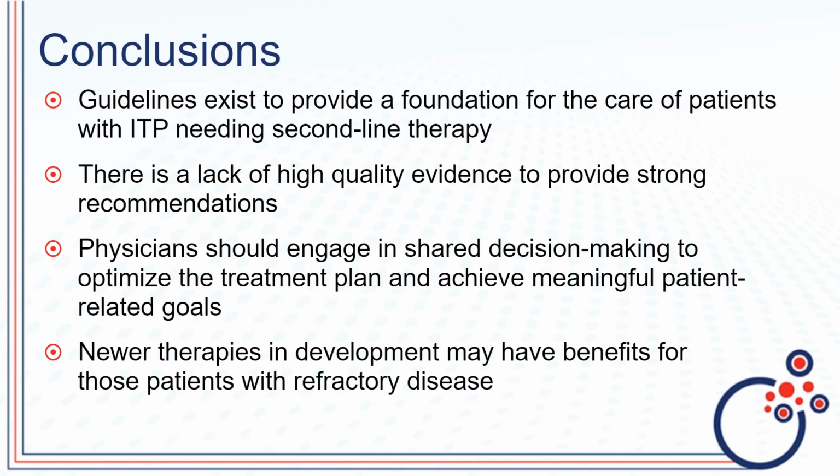So in conclusion, guidelines exist to provide a foundation for the care of patients with ITP needing second-line therapy. There is a lack of high-quality evidence to provide strong recommendations. Physicians should engage in shared decision-making to optimize the treatment plan and achieve meaningful patient-related goals. And there are newer therapies in development that may have benefits for those patients with refractory disease.